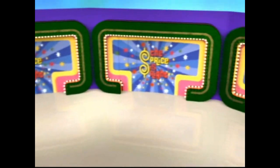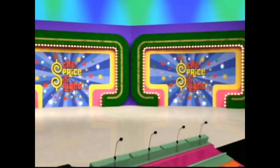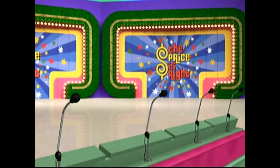Come on down! You are the next contestants playing The Price is Right. Let's take a look at our first item up for bids. Here's the next item up for bids. A whimsical child's bed.